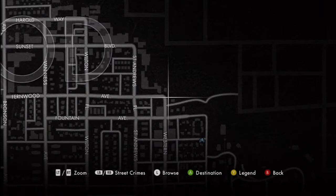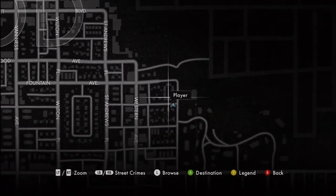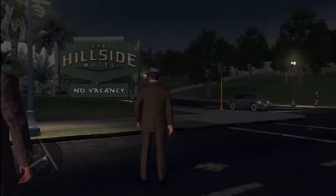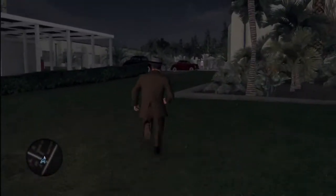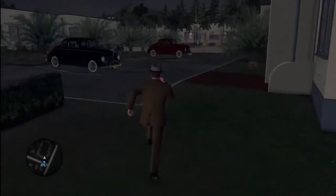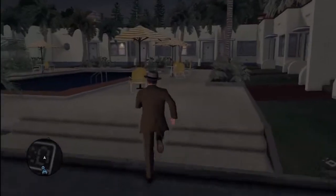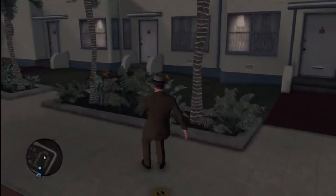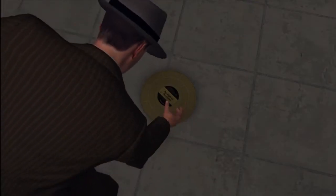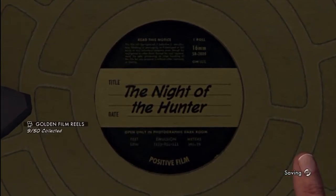All right, these are some unmarked streets. I'm showing you in relation where we just were for the previous one. Come down a couple streets. And this is the Hillside Motel. And it's going to be back behind the pool between the buildings. And there we go, The Night of the Hunter.